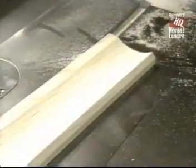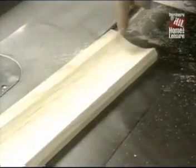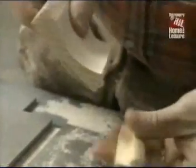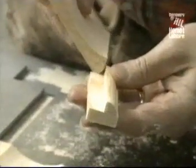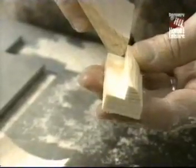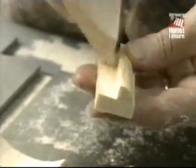I've just set my saw at a 40-degree angle and ripped this piece of cove through. Here's a sample that's the same cut. And that will allow it to fit up against the rabbet that I made in the lower piece. The next operation is to make a cut 90 degrees to that one to fit the bottom edge.